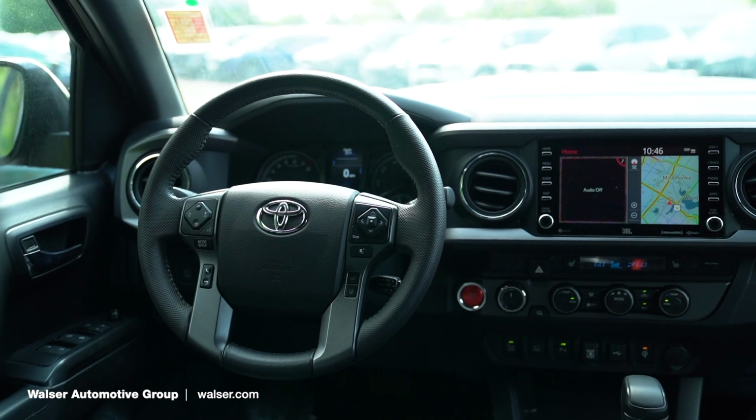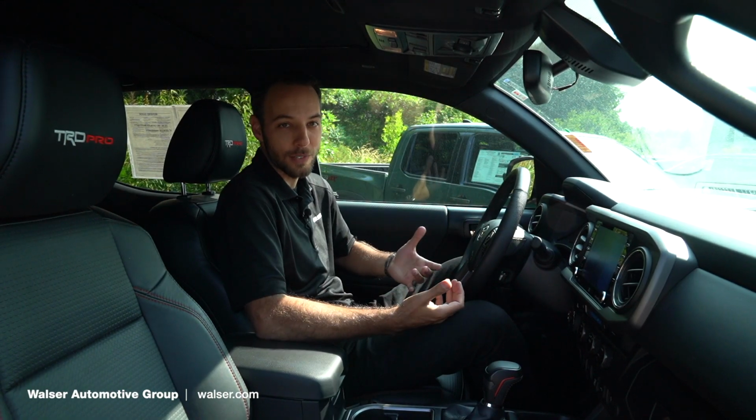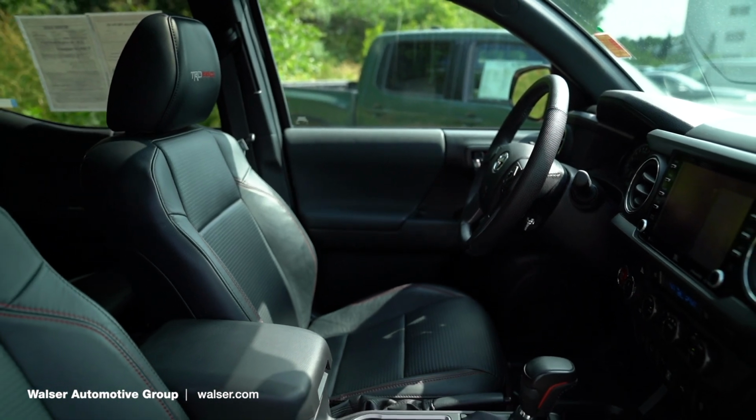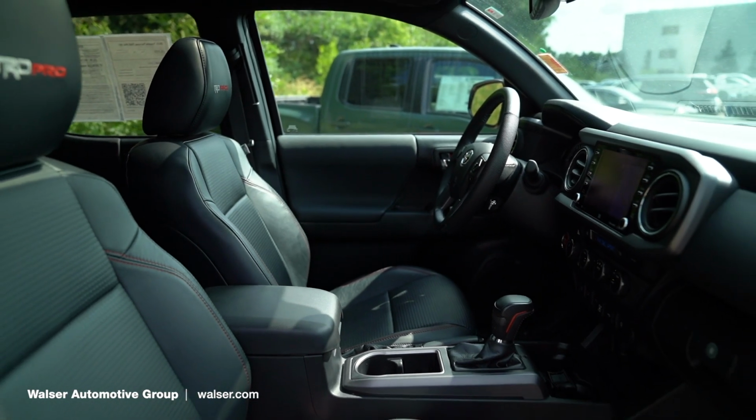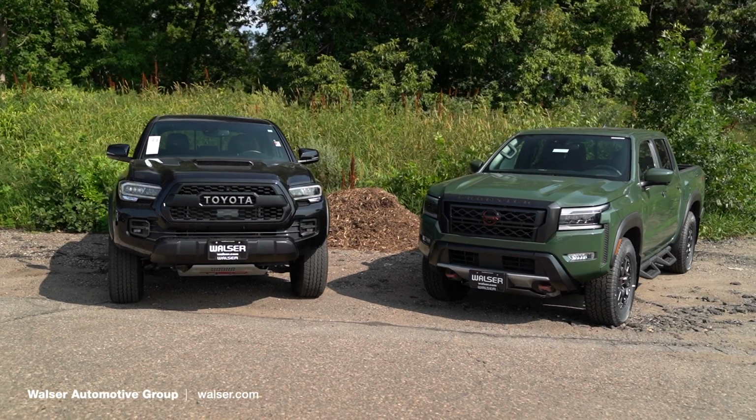I mean, it's hard to say something about the Toyota Tacoma that hasn't already been said, right? You can put hundreds of thousands of miles on these vehicles. The reliability and the reputation is really what makes the Tacoma so great. They're extremely capable, whether it's just day-to-day use or it's off-road use.